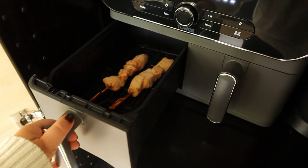So yeah, I'm gonna have lunch in a bit. I'm gonna test out the new air fryer because I have some chicken skewer things to have for lunch. So I'll whack those in there, we'll try it out, and see how we get on with the new air fryer.